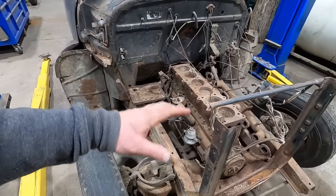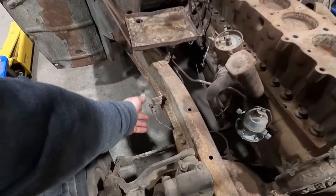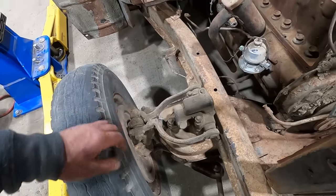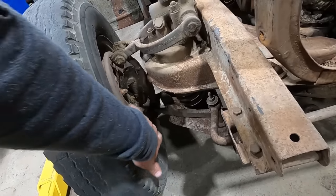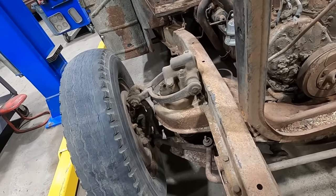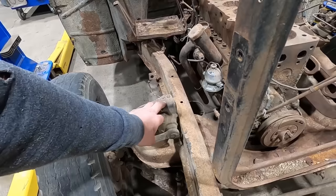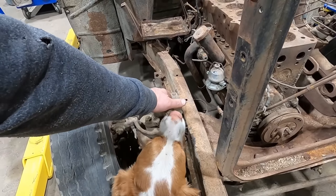All right, somebody was taking this engine out. Disassembling it. I don't know what they were doing. They also took the brake hoses off, wheel cylinders are off, and then look at this. They got like a spindle with, I don't know, a kingpin in it. It's got these upper control arms, and the hydraulic shock is built right into the control arm mount. How about that, Duff?